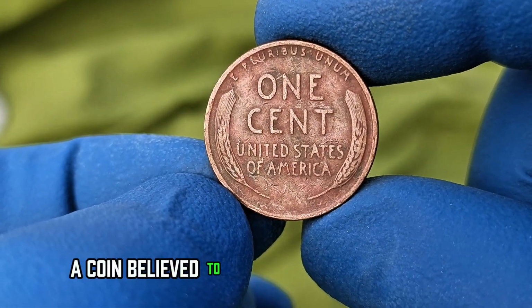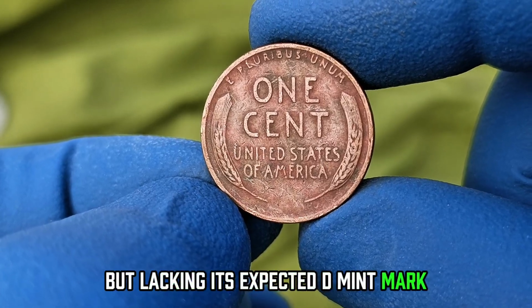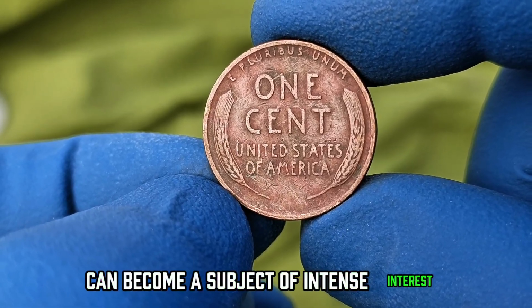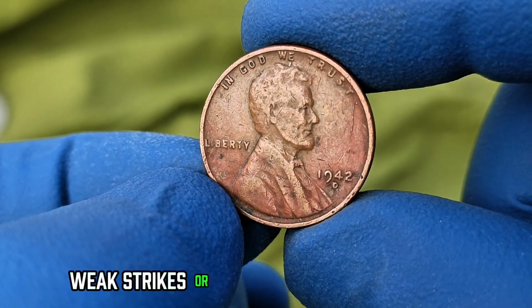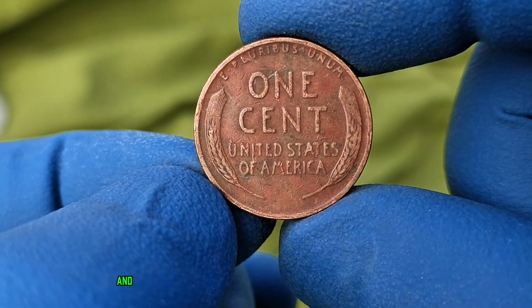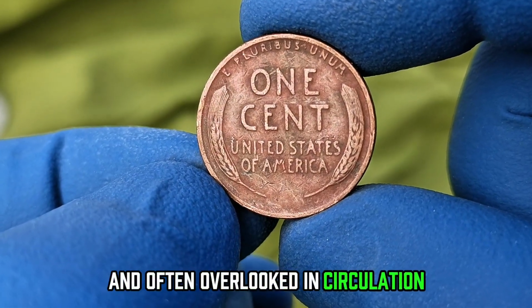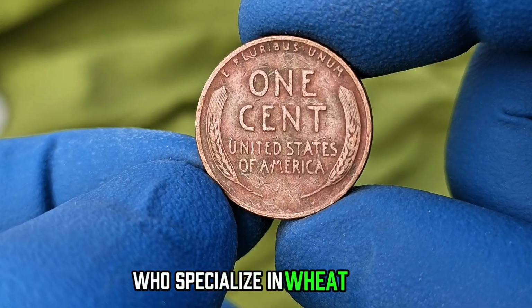A coin believed to originate from the Denver facility, but lacking its expected D mint mark, can become a subject of intense interest. Such pieces may have resulted from die polishing, weak strikes, or other minting irregularities. Because these examples are seldom encountered and often overlooked in circulation, they add an extra layer of rarity that excites collectors who specialize in wheat cents.